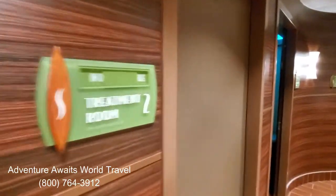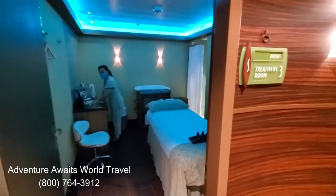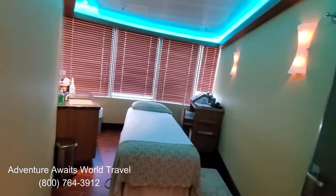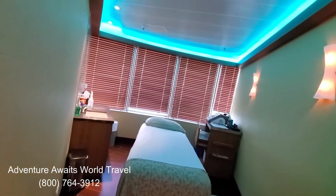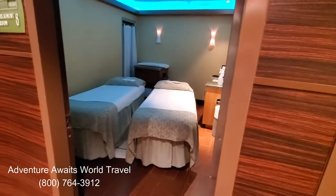This is the hallway leading back to the fitness center. And then over on this side are the treatment rooms. They have quite a few treatment rooms. Here you can see inside one of the treatment rooms and one of the cast members getting it ready for a client. Here's another one. They also have couples treatment rooms, so you can get treatments together if you'd like.